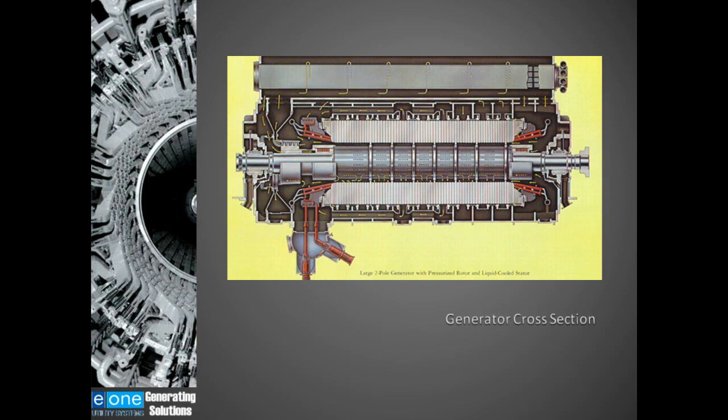This is a sectioned view of a hydrogen-cooled generator. The yellow arrows on this may be difficult to see, but you can see that hydrogen is cooling the end windings, it's cooling under the retaining rings of the rotor, and hydrogen is cooling within the body of the rotor and the windings of the rotor.